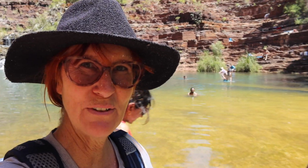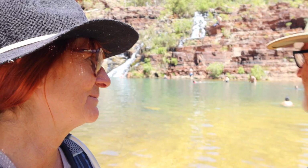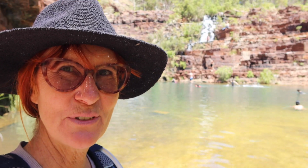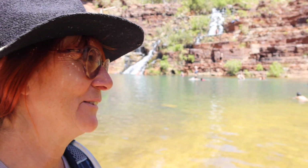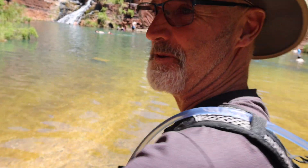Well, we've made it to Fortescue Falls and the pool at the base. The serenity is non-existent. It's pretty crowded. Yeah, bit of a zoo. It is the last weekend of school holidays, so I guess that's part of it. But, yeah. We've gone from a few hours of complete peace and serenity to school holidays.